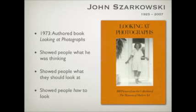So he wrote this book called Looking at Photographs in 1973. And we have a couple of copies of this book in our library. The subtitle here, for those of you in the back rows, 100 Pictures from the Collection of the Museum of Modern Art. So he took the collection of the Museum of Modern Art, he picked out 100 pictures that he thought had particular significance, and put one photograph on the right-hand side of the page, and then a small essay that occupied the left-hand side of the page.